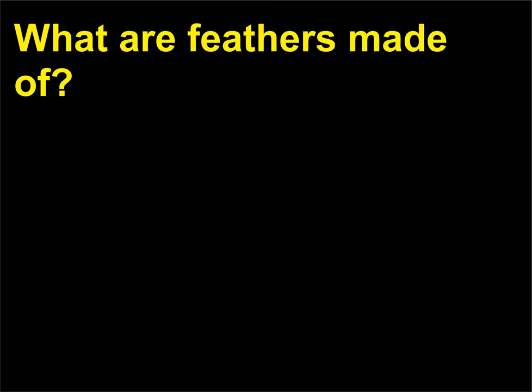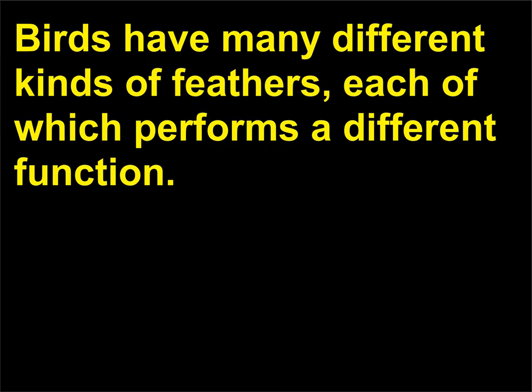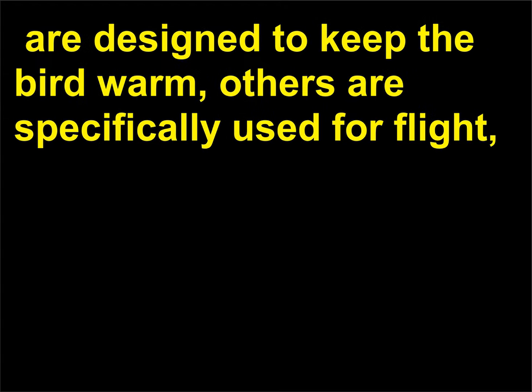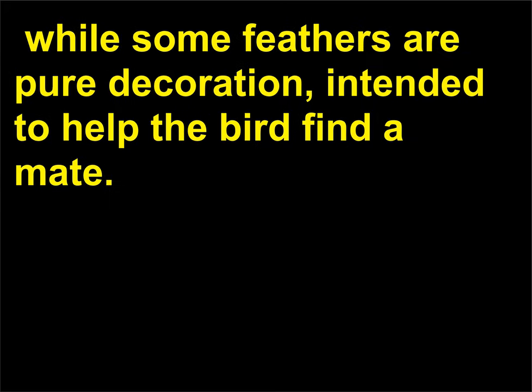What are feathers made of? Birds have many different kinds of feathers, each of which performs a different function. Some feathers, the small, soft down used in pillows and winter jackets, are designed to keep the bird warm, others are specifically used for flight, while some feathers are pure decoration, intended to help the bird find a mate.